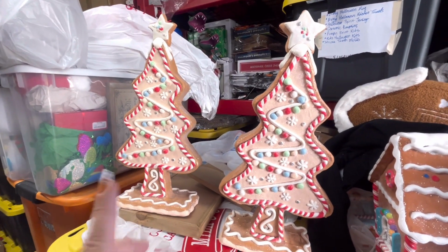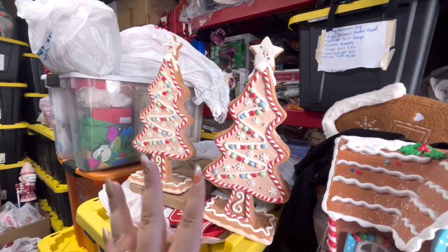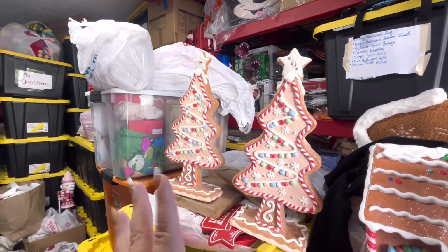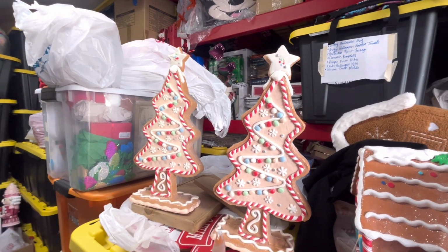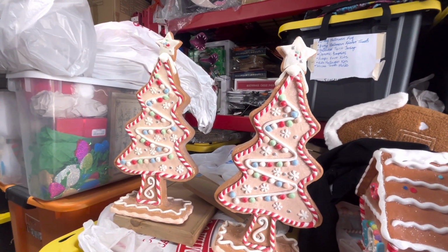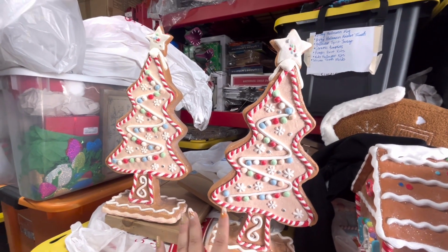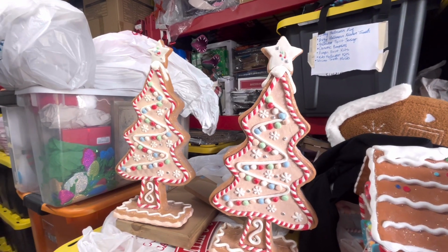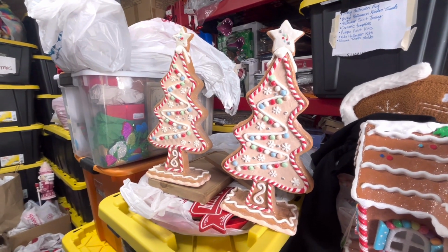Okay, friends, so right now I came to get one of these trees. Remember I saw them in store and I told you that I was going to make up my mind if I wanted to sell them. So I did decide to sell them. One already did sell on Facebook Marketplace, so I'm gonna go package it up and ship it out. And also I'll show you a garland that I already took upstairs that also sold, that we're also gonna package up and ship out.